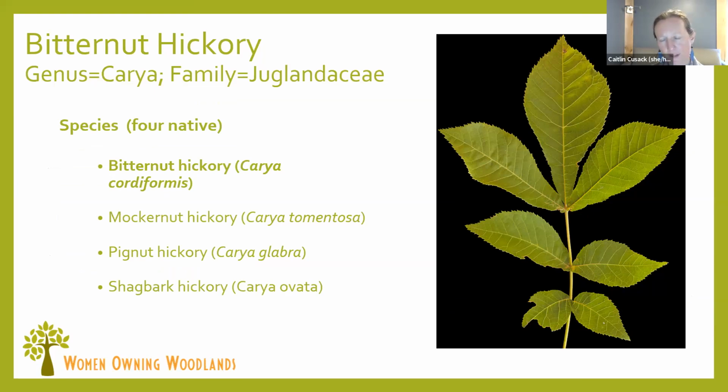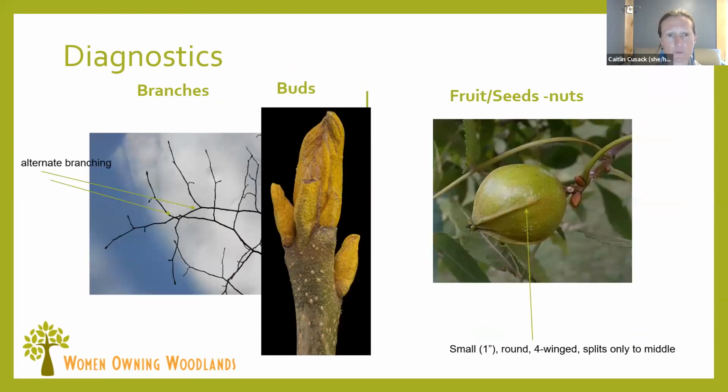And there's its leaf. It's a compound leaf, so those branches are also going to be pretty stout, but they are alternate, just like the basswood, unlike our ash. So stout branches, but alternate. The bud is something like you just won't see anything else. That sulfur yellow. I think of it kind of like 2 hands, almost in a prayer, or just held together. But that sulfur yellow bud, you know you have bitternut hickory when you see that bud.